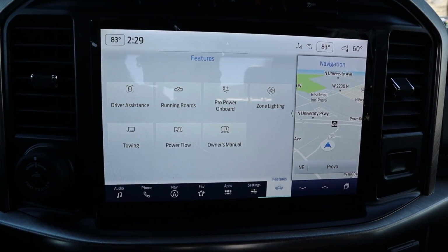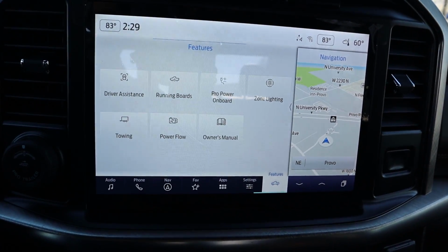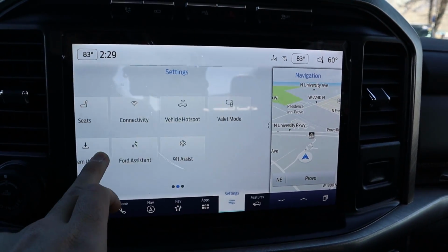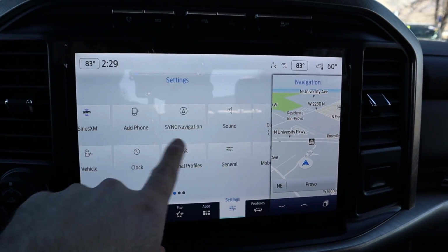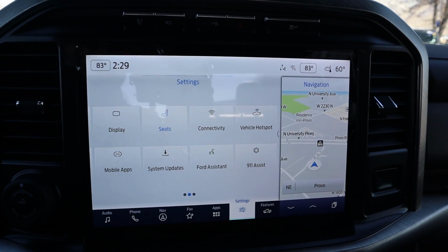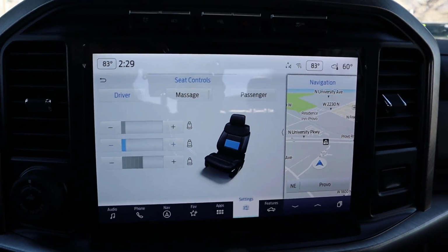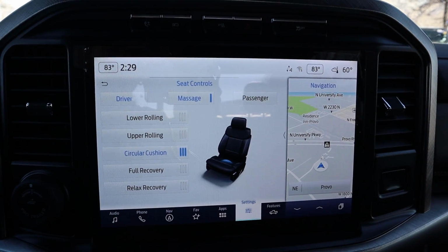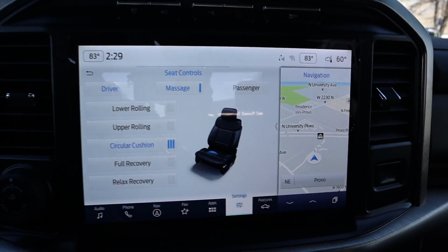As for the rest of the 12-inch display, you've got the main section here with the infotainment system. And response time with this part is great, and this is just kind of the normal stuff. Now with the King Ranch, I scrolled past it. We do get massaging seats, which is definitely nice. So we're gonna turn that on. It's early in the day, but you know what? I think I deserve a massage.